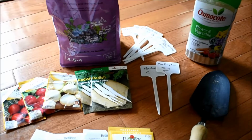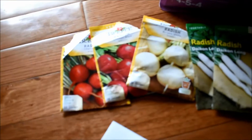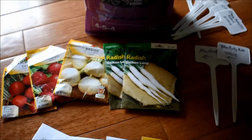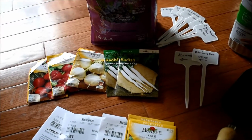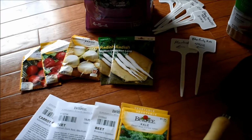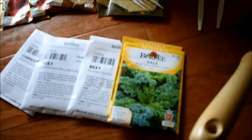Today, I'm going to be starting some cool weather crops. I've got my radishes up here right in the front. Really excited to start those. I actually did try planting radishes outside earlier, and it snowed. It actually snowed, and we got about 6 inches of snow, which is very unusual for this time of year. But I have radishes in the front.